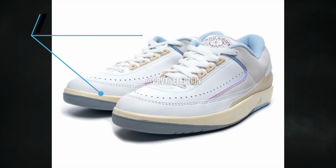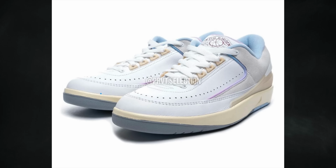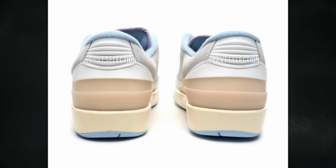I haven't heard any updates on the Air Jordan 2 Low Look Up in the Air. This is a women's exclusive release. The colorways, even the insoles, are inspired by the poster that was initially produced in 1987 to help promote the Air Jordan 2. Currently, these aren't showing up on release calendars. However, the release date I received some time back was June 22nd, and the retail price will be $150. Now, again, I don't have confirmation on this, but more than likely, these won't be available in women's extended sizing. More than likely, just go up to a size 10.5 in men's.